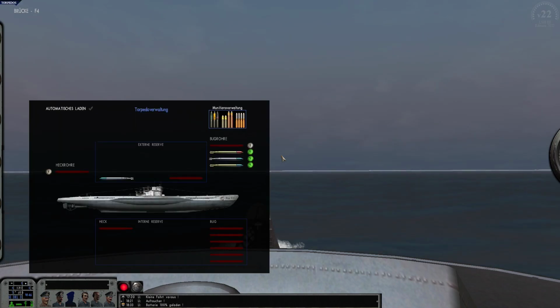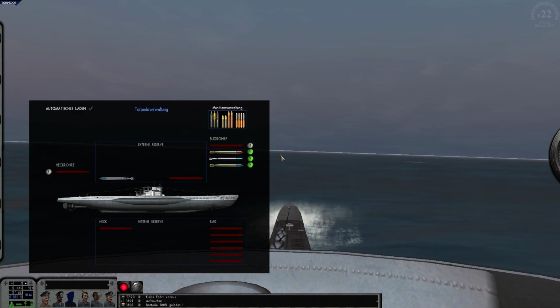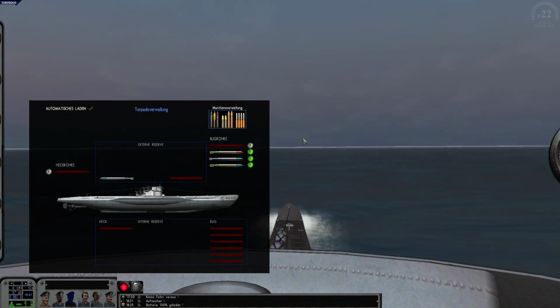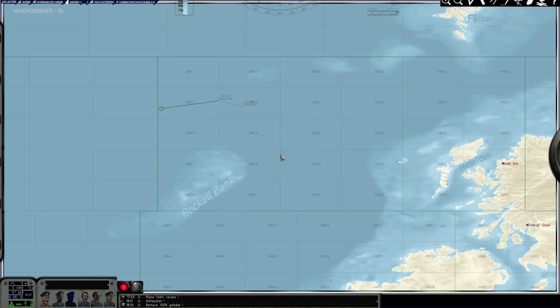We have reloaded the tube. So we have now three torpedoes in the front and one still in the external for the stern tubes. I'll reload that in the night. And now let's continue.